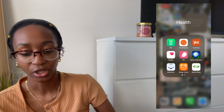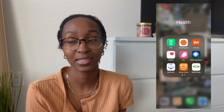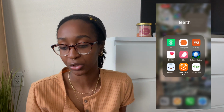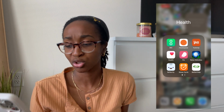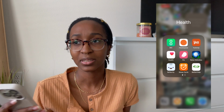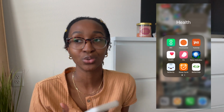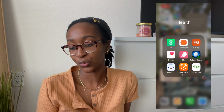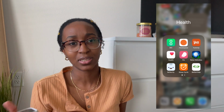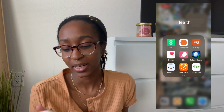Then I have Flow, which is a period app, and I feel like all girls should track your period in some way, whether it's in the app or on your phone or something, and I really like to know where I am in my cycle. You can also track moods, when you've been intimate, symptoms, and all these things, and it'll give you a graph too, so you can see a quick overview of everything that's provided for you. It also has resources that you can use, but I think you have to pay for that, and I just use the free version.